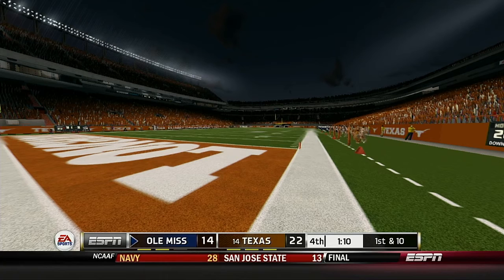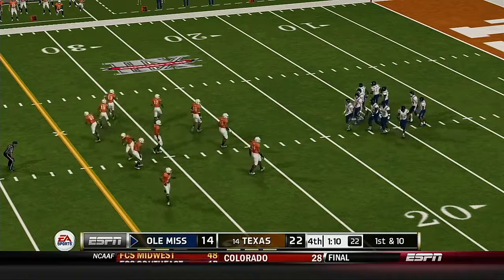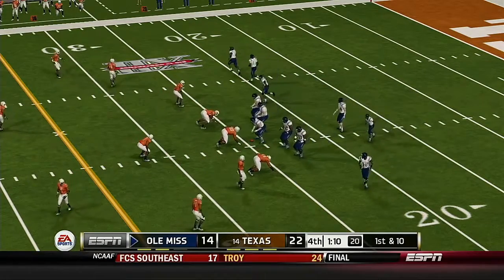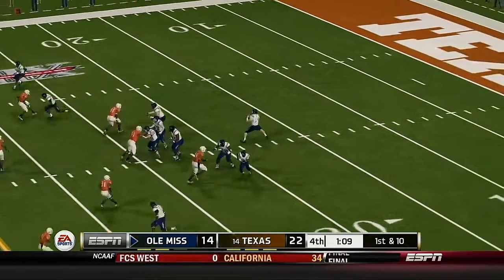Well, this is a very competitive game. Just when you think one team has gained the advantage or the momentum, the other team comes fighting back, and it's going back and forth. This is almost like a basketball game. Both teams realize that when the ball is snapped, we're one play away from a very different ball game. Just over a minute left. 14-14.